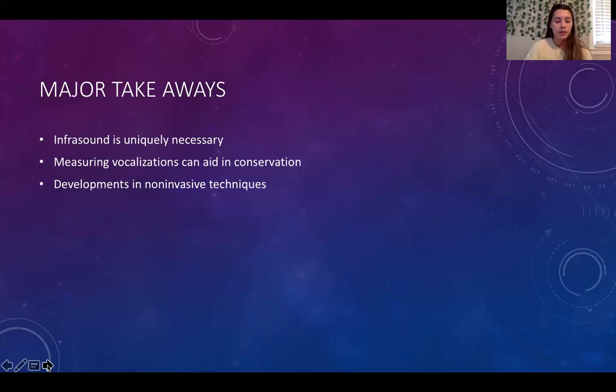So the major takeaways are that infrasound is uniquely necessary for animals like elephants who utilize sound more than any other sense. And it also allows them to locate each other and detect dangers as well as successfully reproduce. Also, measuring vocalizations could lead to better conservation efforts. Understanding how these animals communicate can help wildlife management to develop methods other than culling and contraception to deter elephant groups from crossing into villages. With these findings and the developments of the other studies and technologies, we can look to more non-invasive methods of conservation for the future.